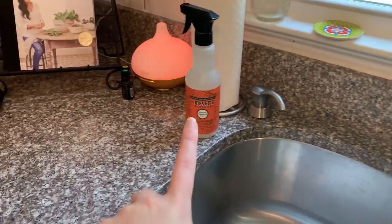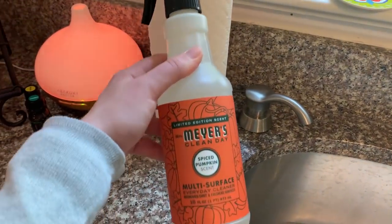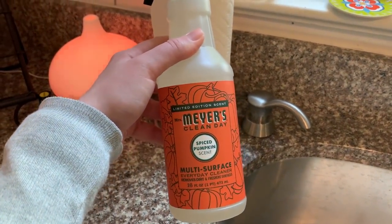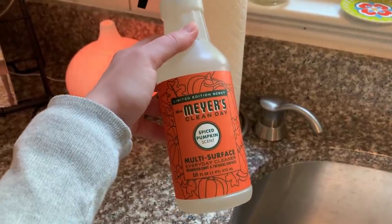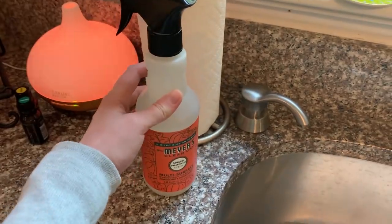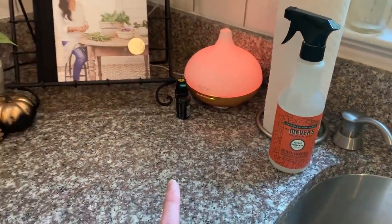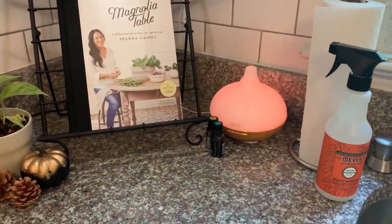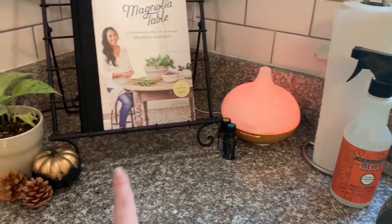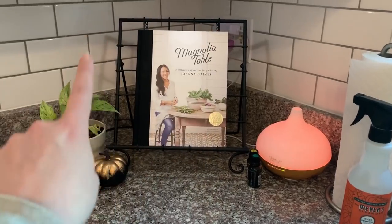And then moving over here, I just put the multi-surface spray that I'm using right now. This is the exclusive Mrs. Meyer's spiced pumpkin set. I couldn't remember what it was called in my last video. Spiced pumpkin, not pumpkin spice. But anyway, that I just have over here next to these paper towels. I moved my diffuser over here. If you remember, I had it over where the tiered tray is now. Didn't love it there, so I decided to move it over here because then all the cords and everything could just hide behind my little recipe stand.